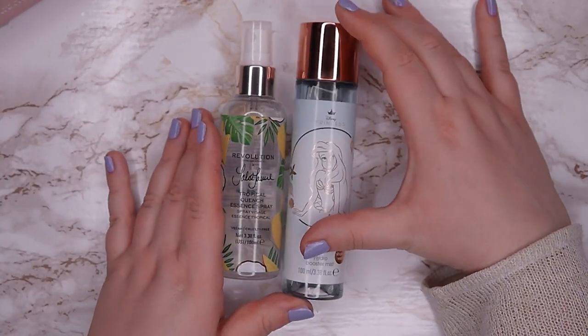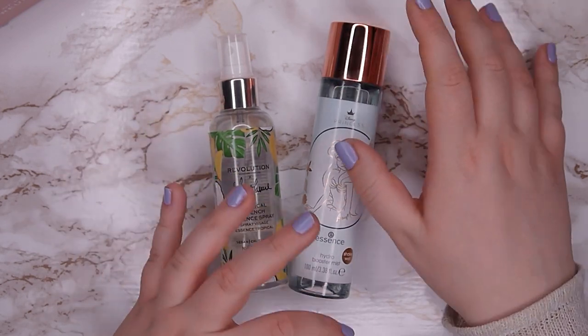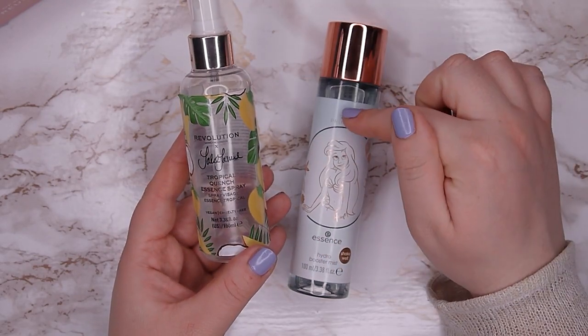Those two here are different. Those are more like prepping sprays, so I use them before I apply makeup. This one here is currently in my project pan and I want to use it up because then I want to start using this one here.